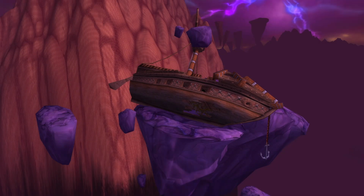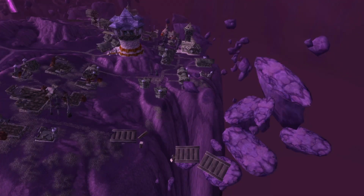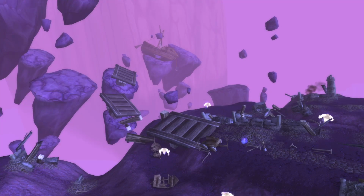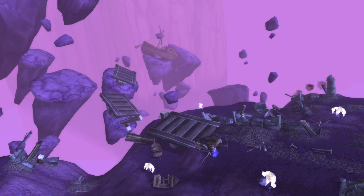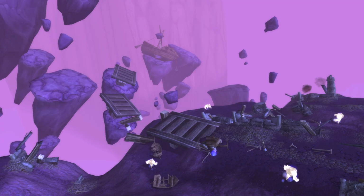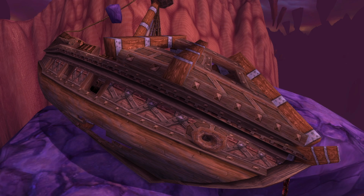So according to HiddenAzeroth.com, which is a great website by the way, Kirinvar Village is an Alliance port city that was badly damaged when Ner'zhul sundered Draenor, thrusting parts of it into the Twisting Nether. With the sudden loss of the planet surrounding the Outlands, the ocean dropped away along with anything that was in them. Plants, sea life, and ships all fell into oblivion as the Outlands were broken away. And so this ship was clearly docked at Kirinvar Village, and when the water rushed away from the boat, it began to drop into the void.